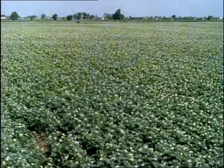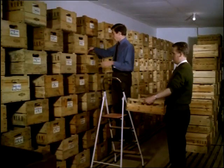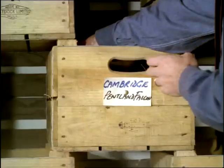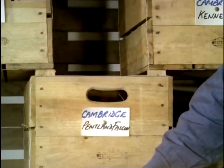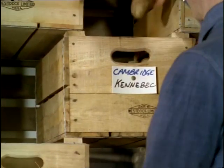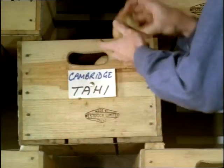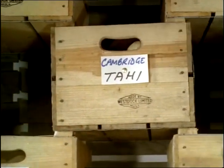These new varieties of potatoes go to research centres like the National Institute of Agriculture at Cambridge to be tested for their cooking and eating qualities. For an otherwise perfect potato is useless if it doesn't cook properly. The housewife just won't buy it. For instance, there's nothing more annoying than potatoes that break up when boiled.